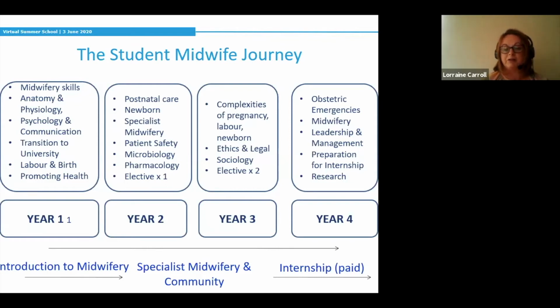You also do shared modules with the children's in general, nursing and mental health students on patient safety, microbiology and pharmacology, and you also have an opportunity to do an elective module, which can be any module across the university. In years 3 and 4, you'll be looking more at complex pregnancy, complex labour and birth, and babies that may be sick, and how to care for those babies. You'd also have shared modules with the other disciplines on ethics and legal, sociology, and again, more opportunities to take 2 elective modules.